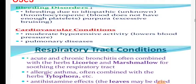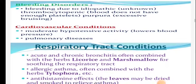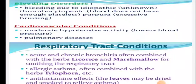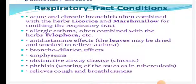In uses, it is commonly used in bleeding disorders, then thrombocytopenia, that is, the blood does not have enough platelets, and purpura, excessive bruising commonly. It is good in cardiovascular conditions as it has a moderate hypotensive activity, that is, it lowers the blood pressure, so it is good for high blood pressure patients. In acute and chronic bronchitis, it is commonly used along with licorice, ginger, and marshmallow.